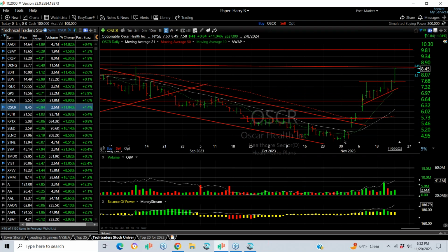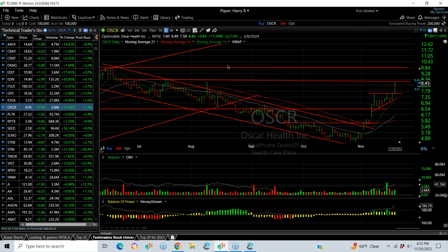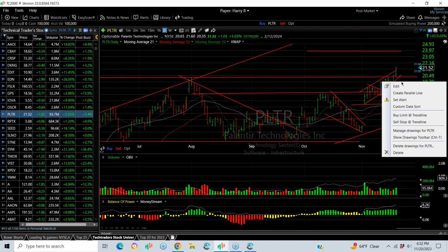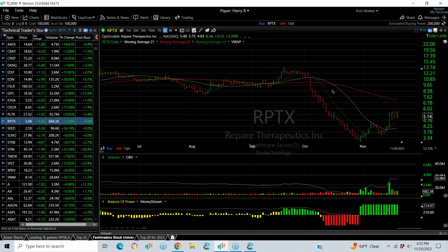OSCR Health exploded, wedge, and today spiked out of the wedge to get to resistance, gaining about 11%. Next target is 9.85. PLTR, one of our swings, doing great. It popped, it wedged, it popped, it got to resistance, it backed up for 1 day, and now coming out strong with a target at 24.